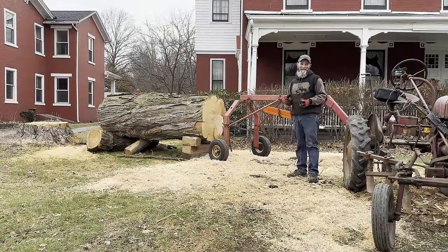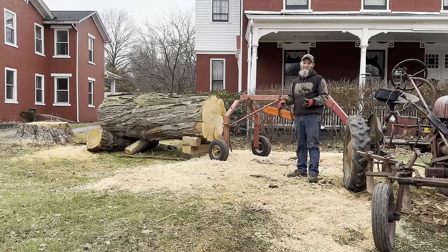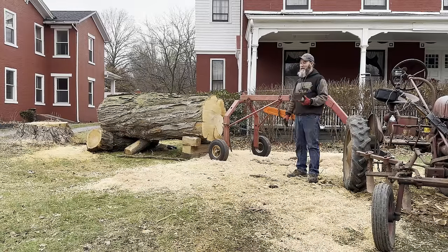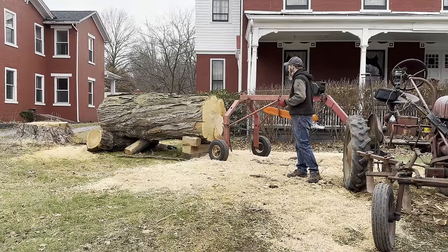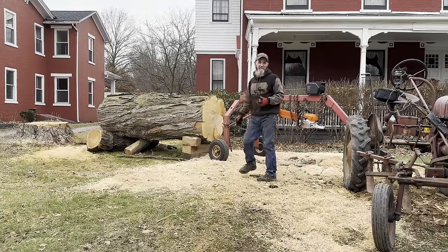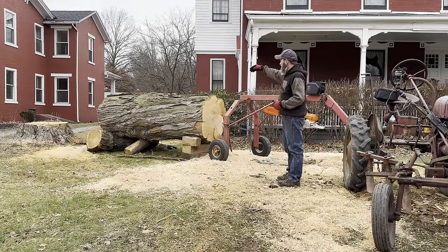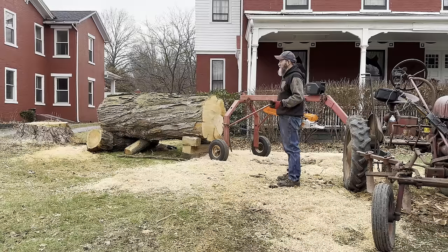I'll be the first to admit there's not going to be anything safe or easy about this. The log, first off, is too big. It won't even fit in the dolly. I'm going to have to trim down the edges just a little bit, not much, a couple inches off each side. Most of that would typically be wasted in milling anyway.